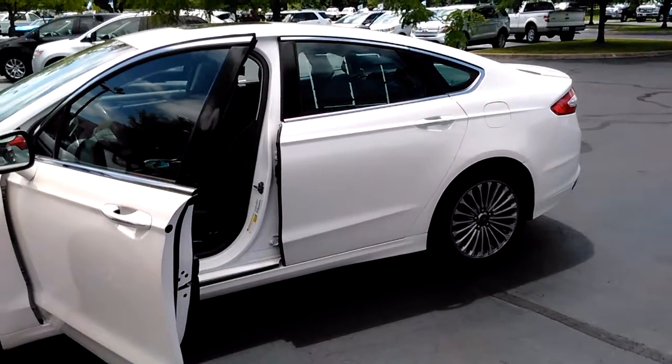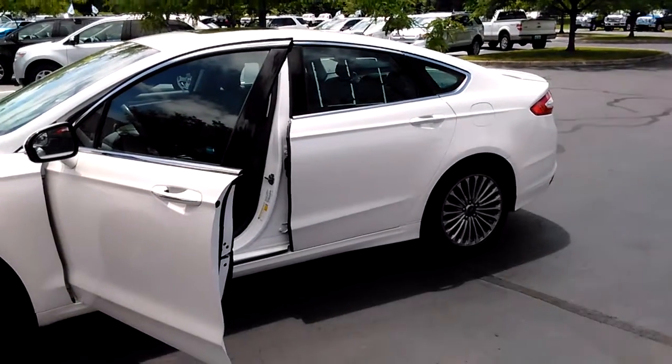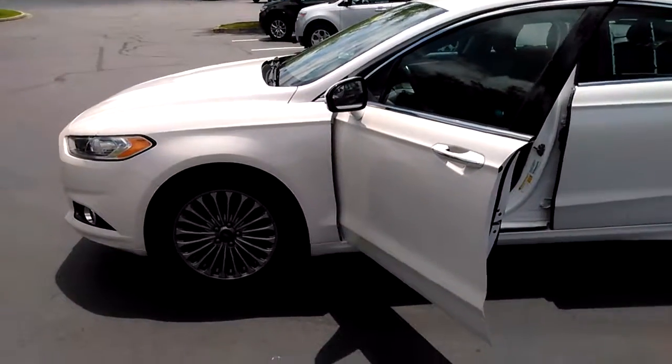And just something that would be really nice for a great price, because I know we got one online right now. Fantastic deal. So, got to check it out.